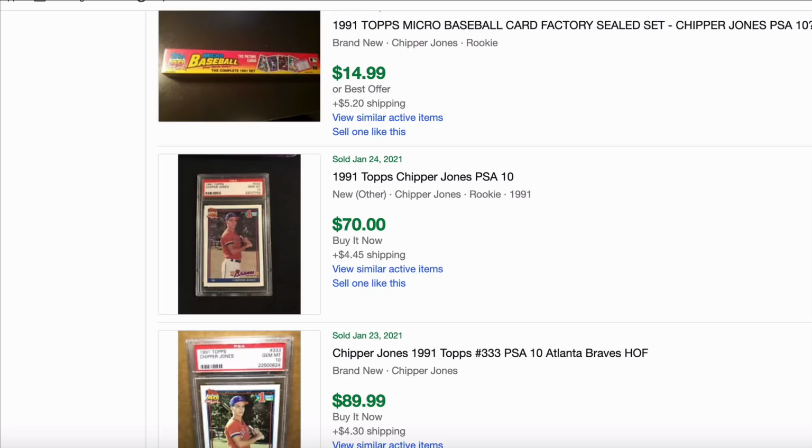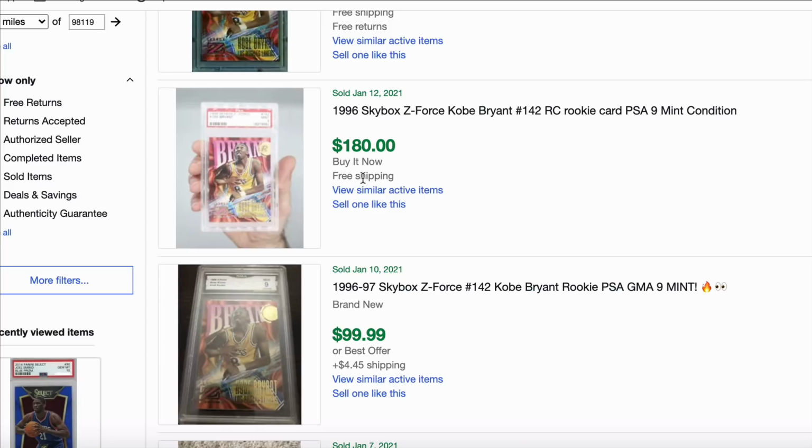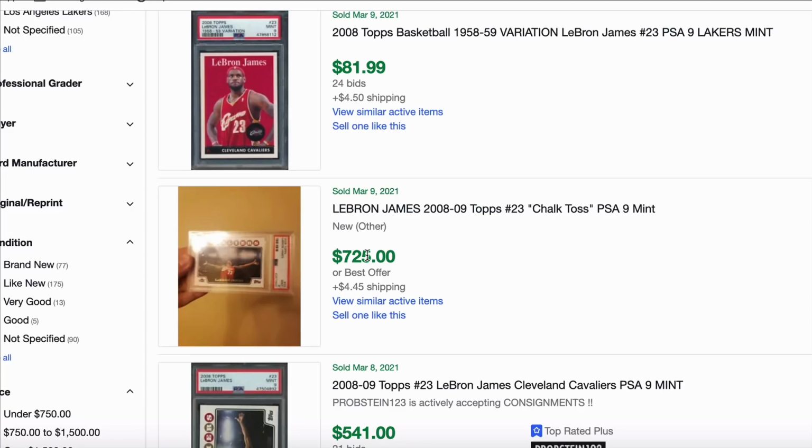Some examples are this Chipper Jones here in January. I showed it to the society. We're getting it for around 70 bucks. Here it is going for 180 in March. This Kobe Bryant in January, we were getting it actually for about 160, but here it is at 180. In January, here it is in March going for 600. And here's this LeBron, we were getting it for about 175 in January, and here it is going for 725 in March.